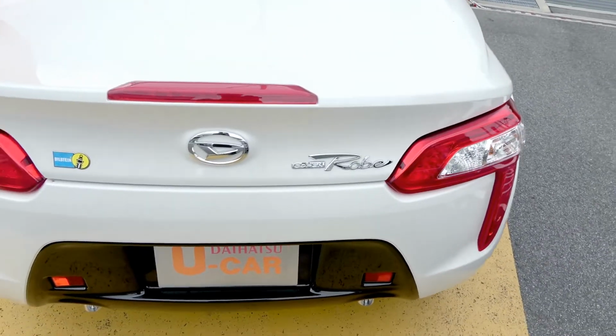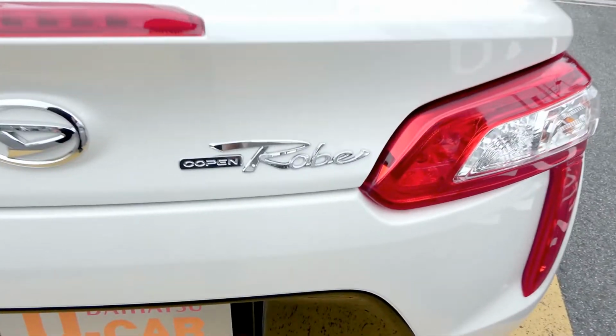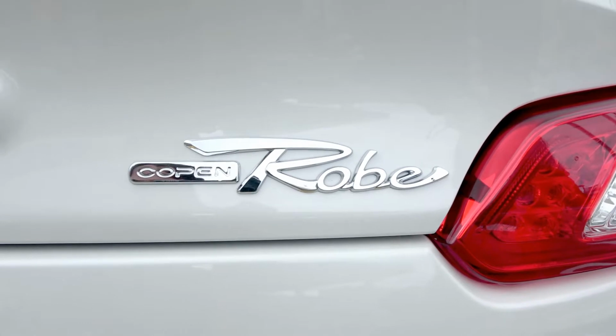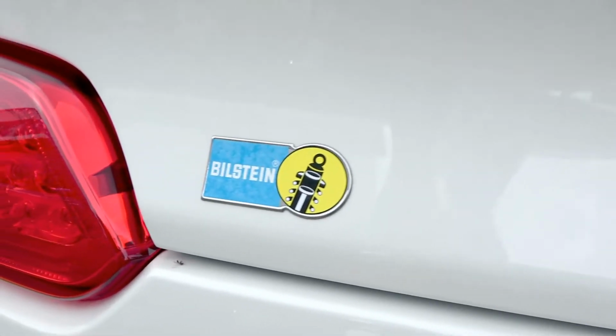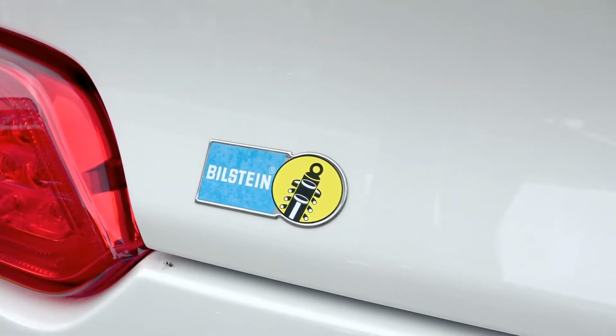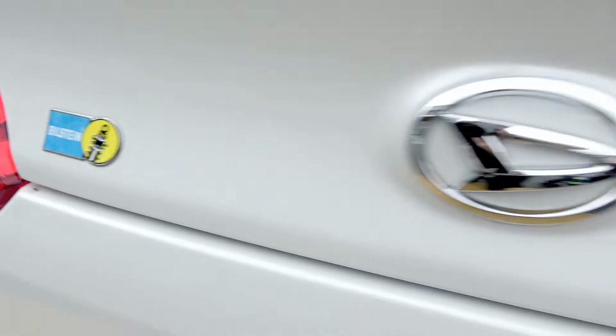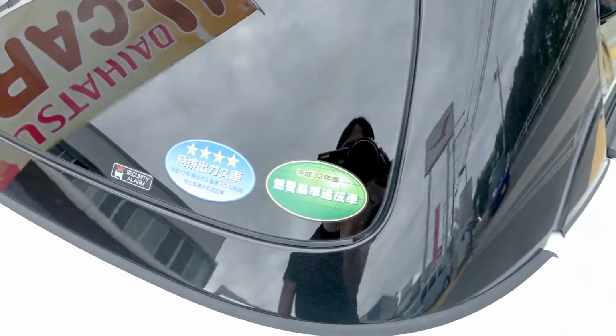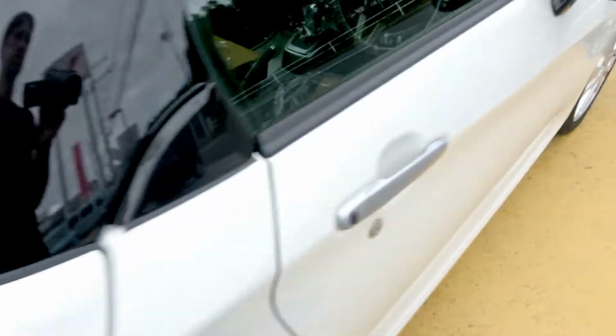Now the Koppen is not just called a regular Koppen. This is the newer one. The newer one is called the Koppen Robe. And it has Bilstein shocks. Bilstein, however you pronounce that. And it has a great gas rating. Let's see if it's open. It is. Yay.